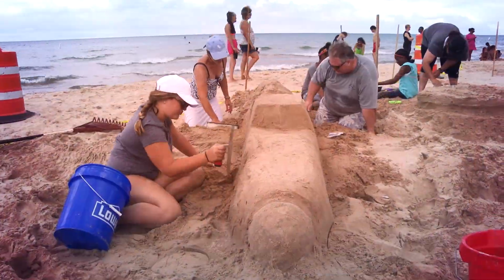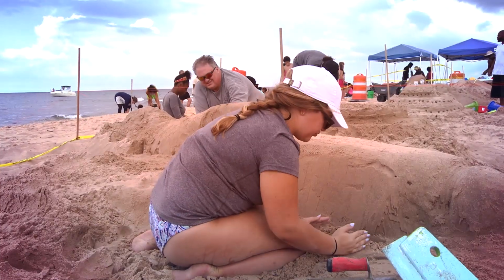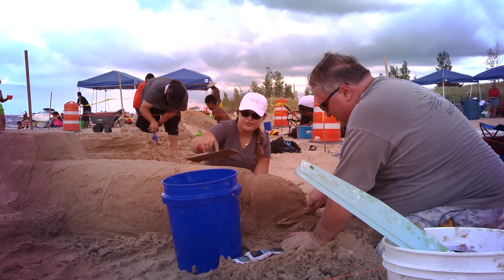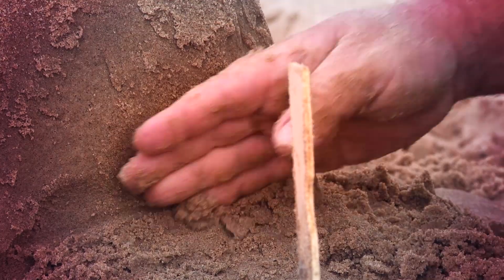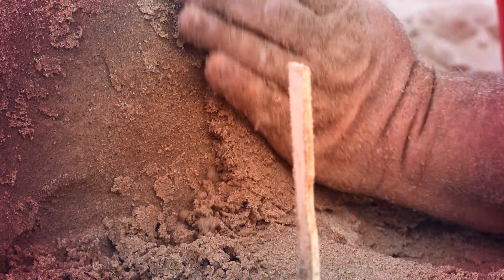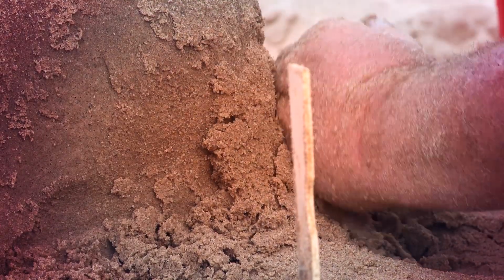I'm with my mom and my dad. We did this 2 years ago, and we won first place. Building a plane, it's supposed to be being built and put in the aquatorium this year, so we're building that. How long will it take you to build your plane? I'm not sure, a couple hours. Yeah, you seem to be working fast.